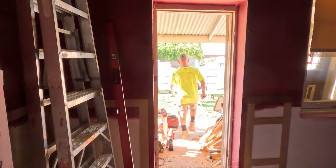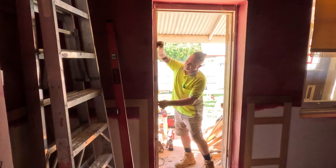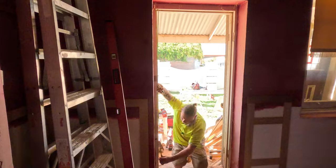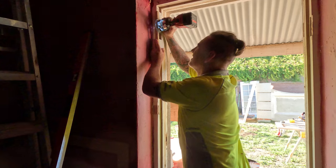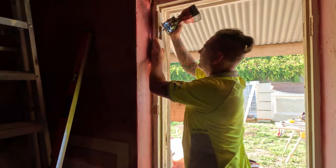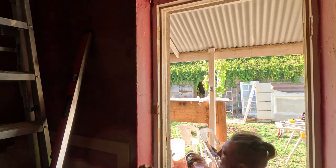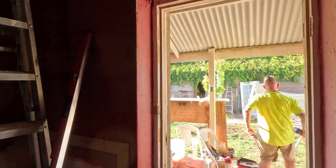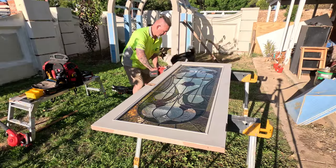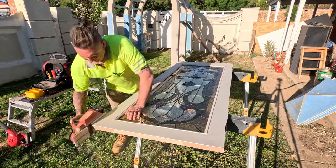Look at the colours in that lead light. Now these old hinge checkouts are way too deep, so I'm just going to glue a piece of timber in there. And then I'll flip it over, do the handle. By that time it'll be dry and I can reroute the hinges. Just cleaning it up so that it's nice and flat.